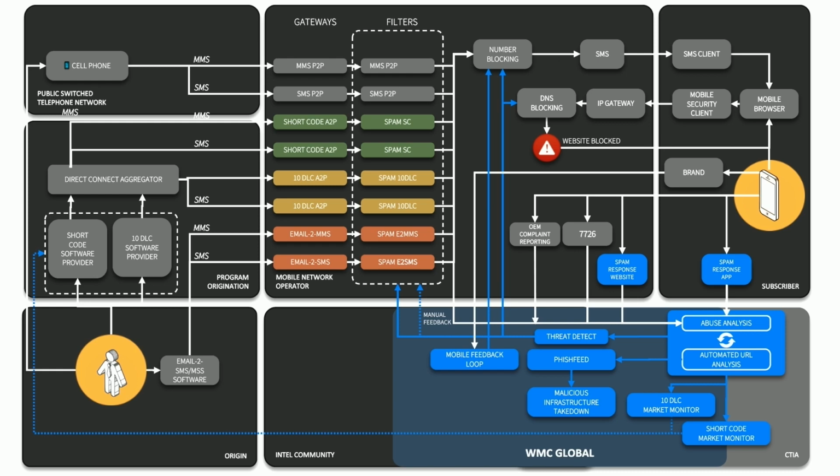The threat actors know if I put Wells Fargo's shortcode in there, it will look like it's coming from Wells Fargo's shortcode. And then they'll put a link in there for you to click on or a callback number or something like that to perpetrate their fraud. Let's go to the next slide.